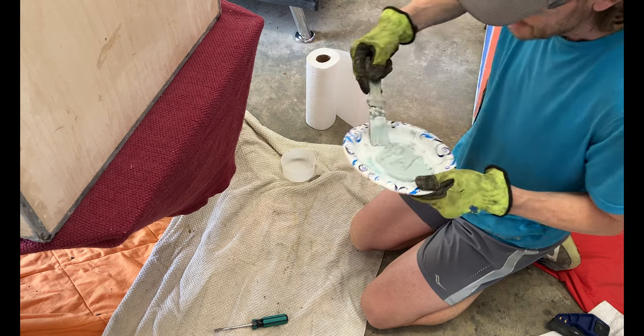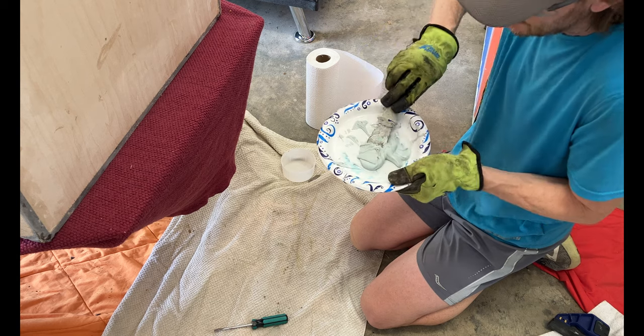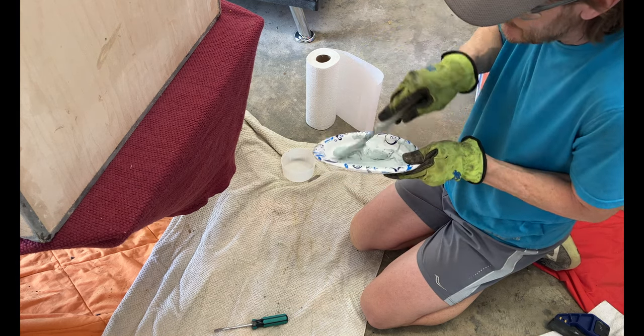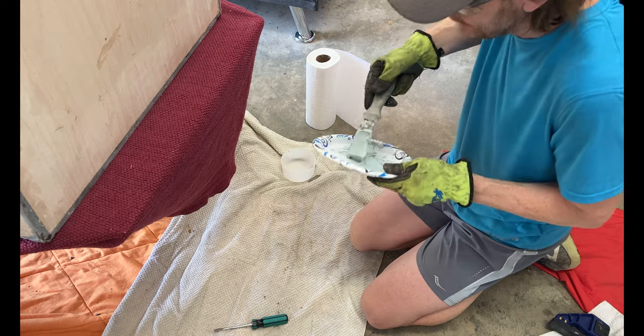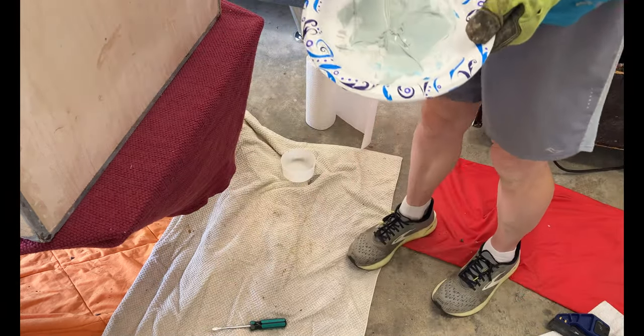We've got about 5 minutes of good working time with this. At the very beginning, it flows in really nicely. And then after a while, it gets a little more putty-like and hard to get it to shape where you want. So we've got our Bondo here.